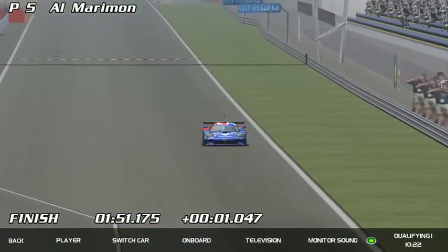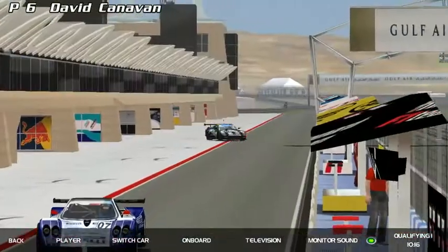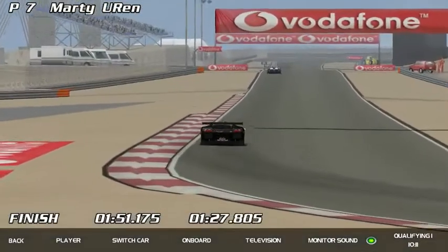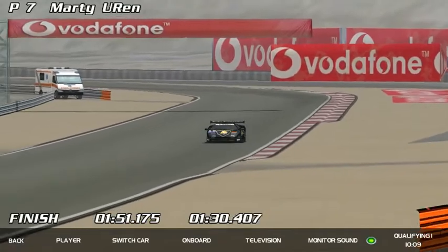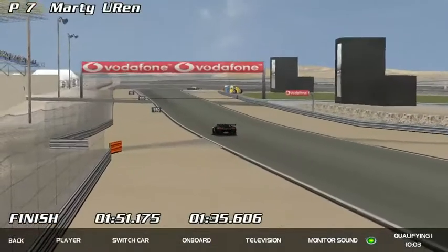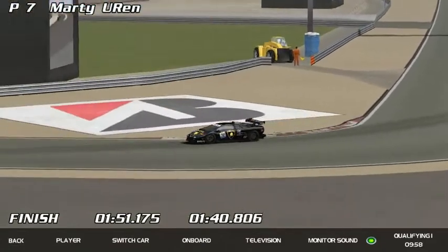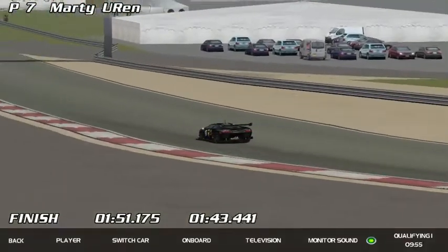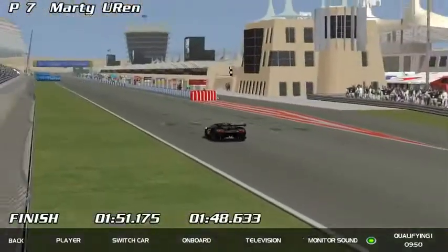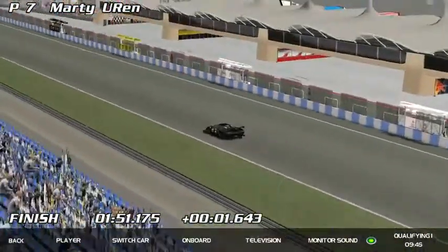No improvement for Al on this lap, unfortunately. And Canavan either. He's pulled it back into the pits. Yeah, just caught him as he was getting back in there. So we go to P7, Marty Uren, driving the Lamborghini Diablo. And so he's in the 3rd sector now, trying to lay down a hot one, see if he gets any improvement here. He looks like he's on a little bit of a better lap. Not that much, but nope, no improvement either.